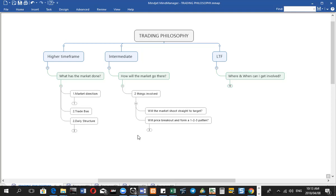Now, this week, we'll be taking a look at the Euro Pound. We will be looking at a possible, let me not spoil the surprise, but yeah, let's get straight to it. So the first thing I'll do is try to explain to you the philosophy and then go to the charts and try to apply what we've been looking at on this time frame.